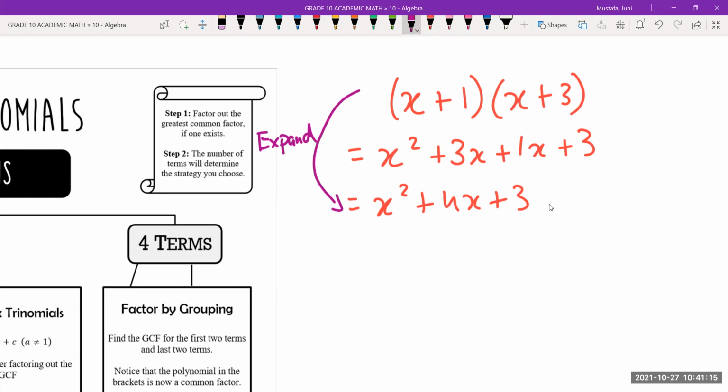What is factoring? Factoring is basically, I'm going to give you the answer, and I'm going to ask you, what is the question? So you're going to be working backwards. In grade 9, you learned how to distribute. Now I'm going to give you the answer, and I'm going to ask you to go back and tell me what the original question was. So this is expanding, this is factoring.